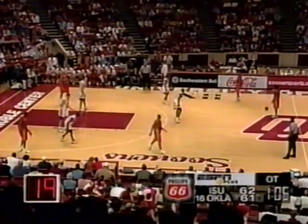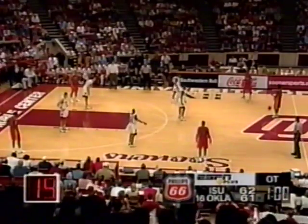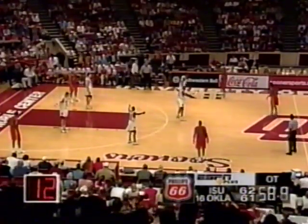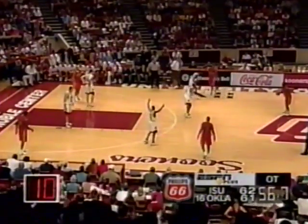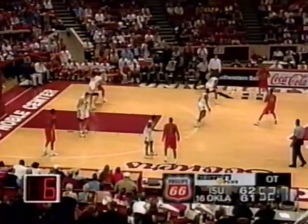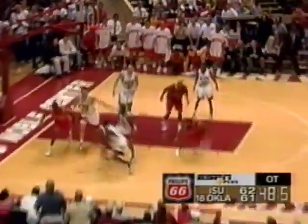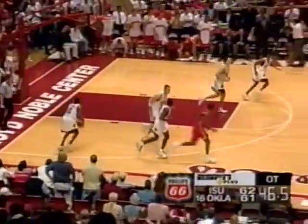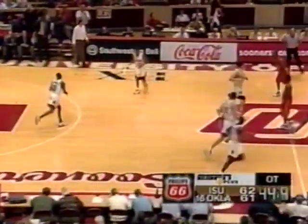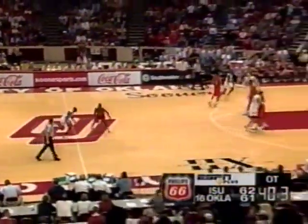Now they put it in the hands of Michael Nurse with 17 on the shot clock. 1 minute to play. 13 on the shot clock. Eustachy says attack. 7 on the shot clock. They got it way outside. 5. Oh, Michael Nurse from way downtown and a miss. And the rebound to J.R. Raymond. 45 seconds to play. Oklahoma down 1. 2 tough shots back-to-back for Iowa State.